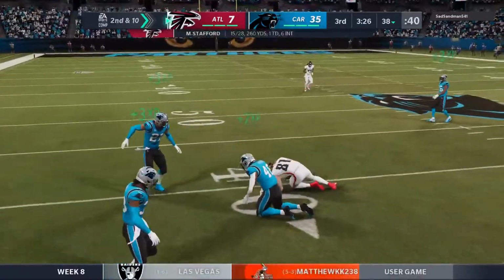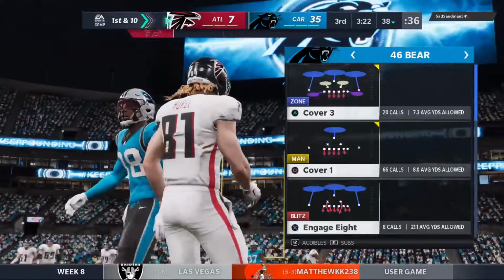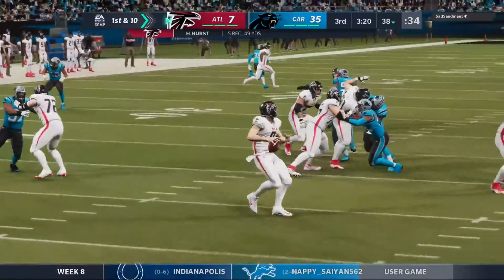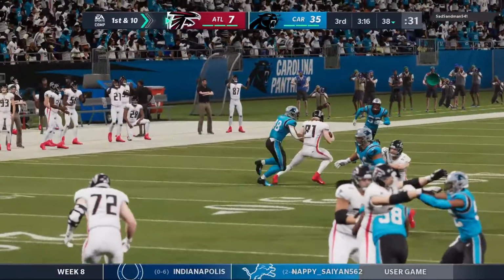Now this one into the hands of the tight end, Hayden Hurst. And they're able to get this one across the 35. That one good for a first down pickup of 18 yards.